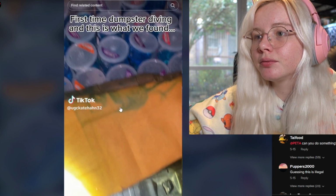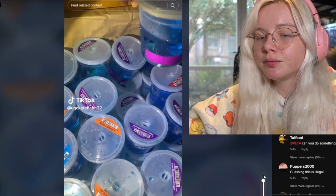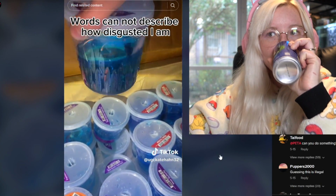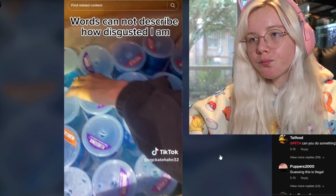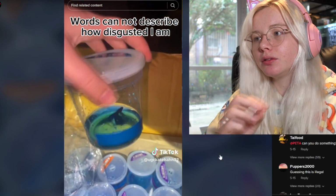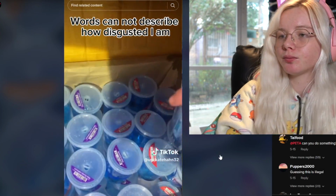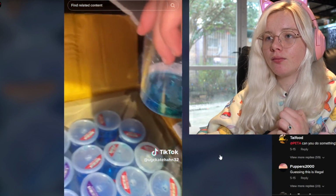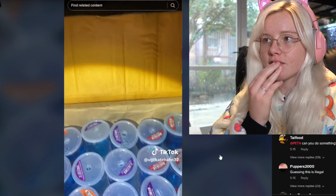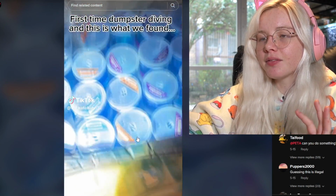Let's just watch it. This is our first time dumpster diving, and we just found an entire box of live fish, and they've lost like half of their water, more than half. They're all alive. PetSmart literally threw them away. This one has like nothing. Oh my god. This is so sad. This is our first time.